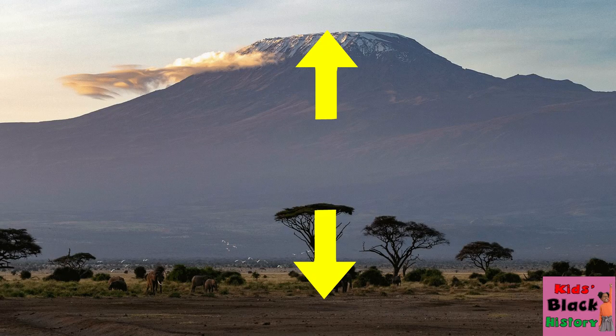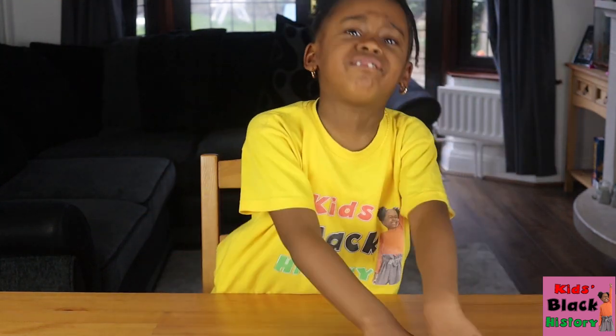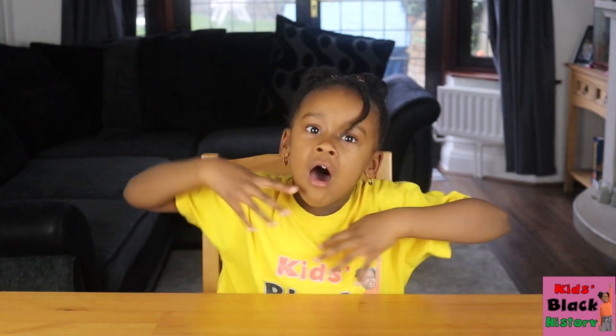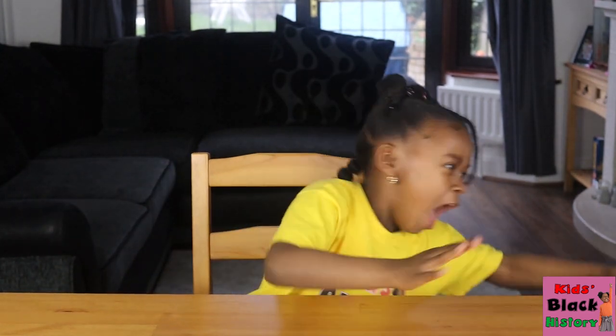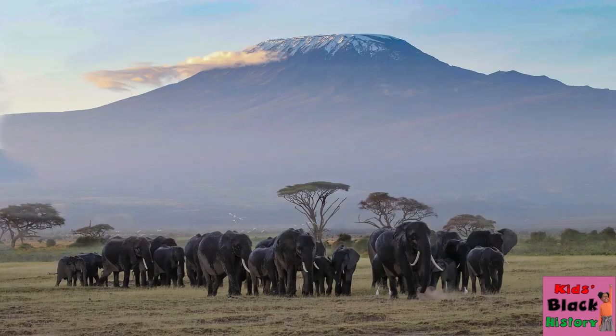The highest peak of the mountain is 19,300 feet high. The last time Mount Kilimanjaro erupted was 150,000 years ago. Around the mountain, you will find elephants and buffalo, guys.